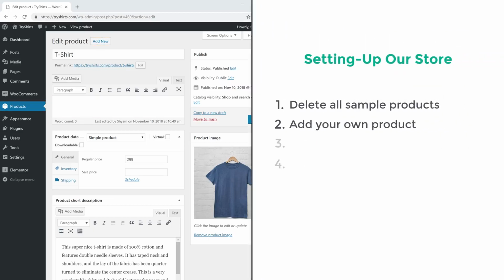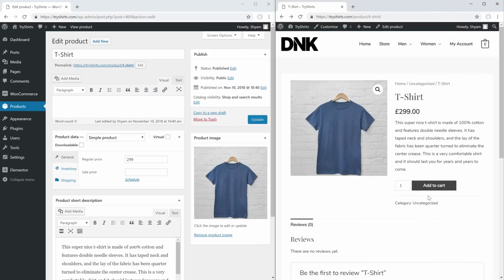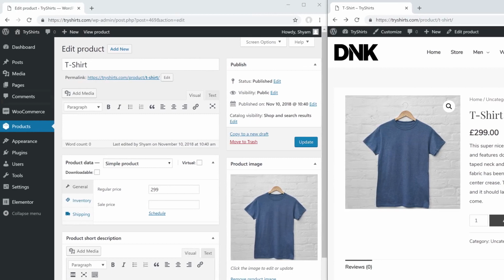Okay? So next, let's go to the third step of setting up our store, which is to change our currency. Now here you can see that we have a different currency. Now to change this currency to rupee, just go to your dashboard and then go to WooCommerce and click Settings.